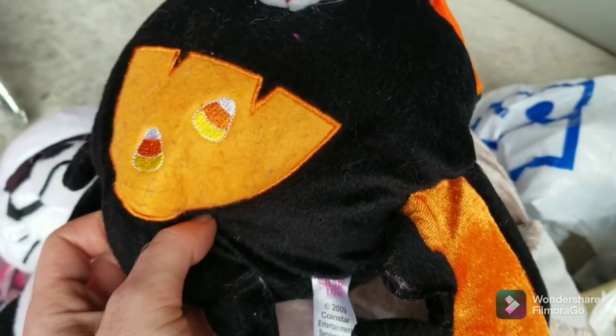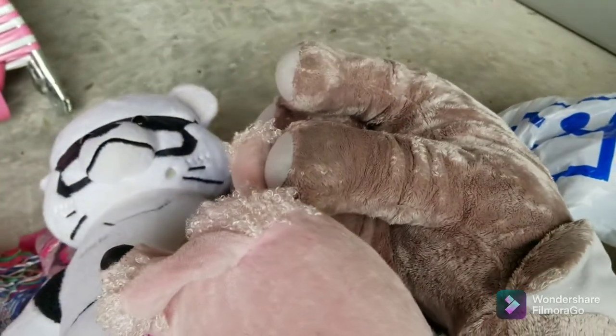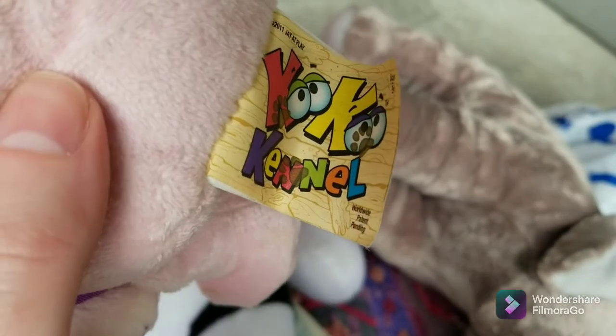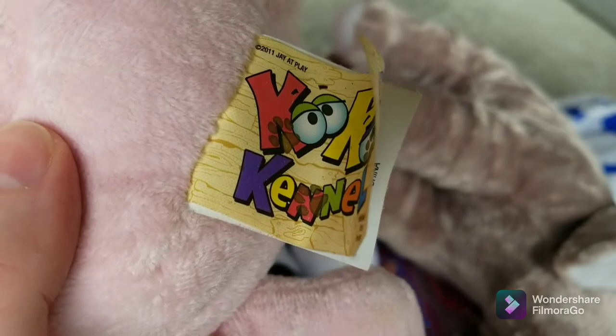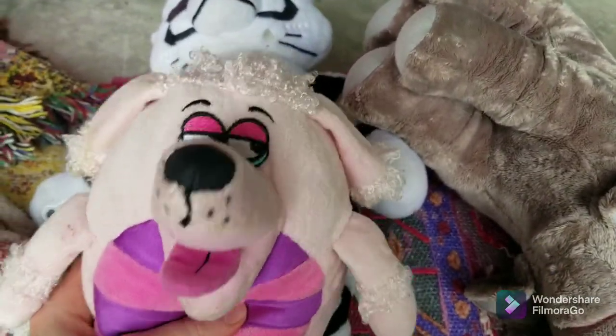This little thing I got just because it was Halloween themed, so I need to get that listed. This video will come out, I think, right before Halloween, or maybe right after. Hopefully it'll be listed by then. This little guy is Kuka Kennel. I don't know what this is, but it looked cool and it barked.